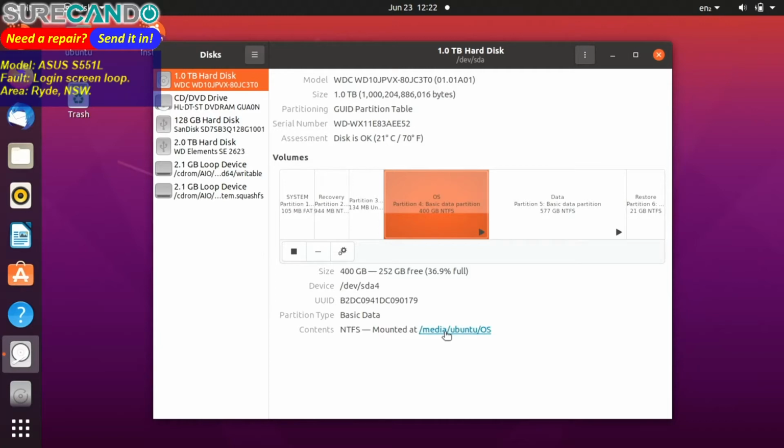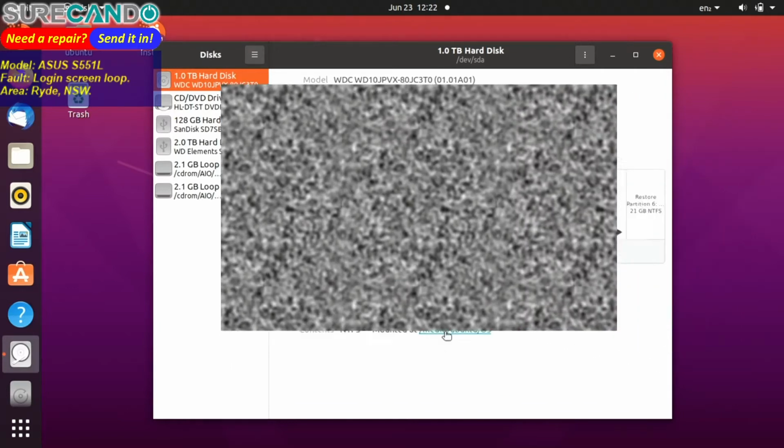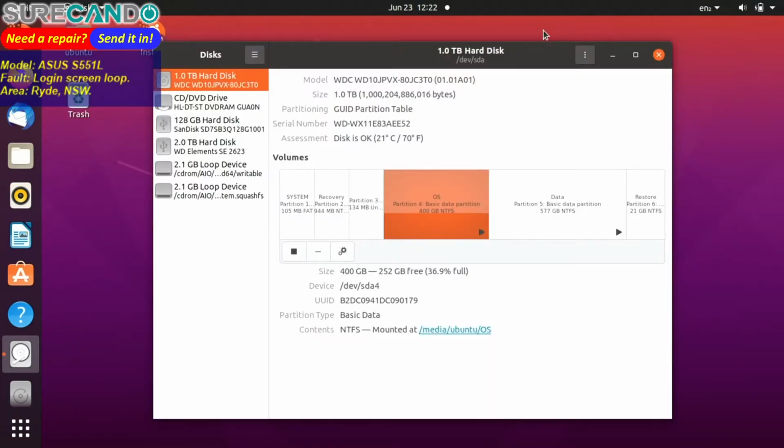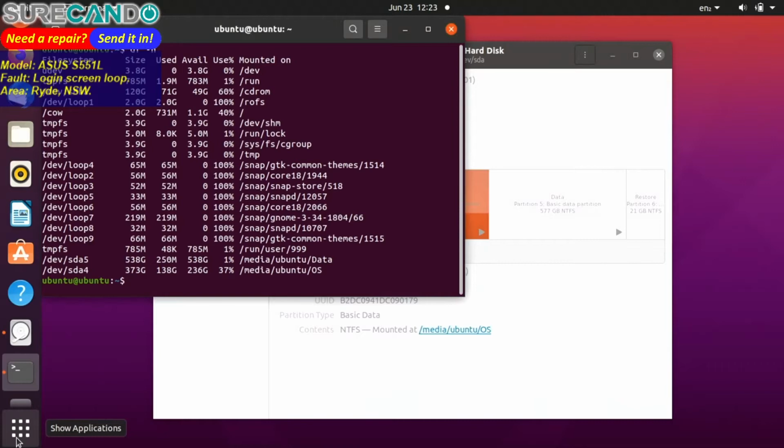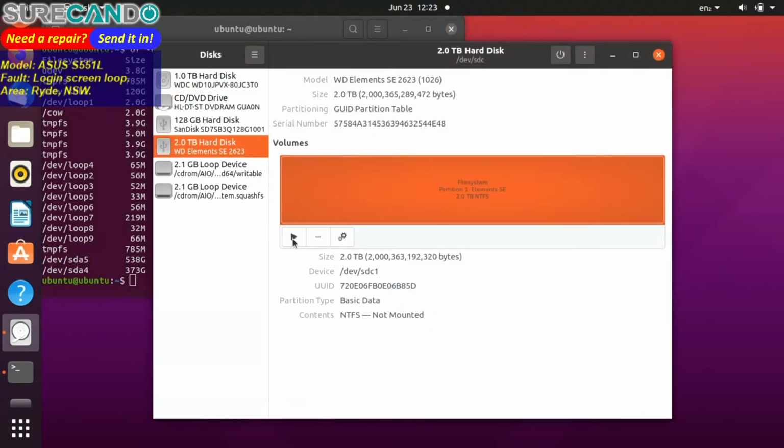Okay. I'll just blur the screen for now, just in case there is some confidential data. Okay. Yeah, so there is a lot of confidential data. And let's have a look. Terminal. 138 GB used. So we'll copy all the personal data into the external drive they've provided.